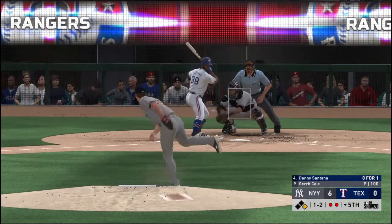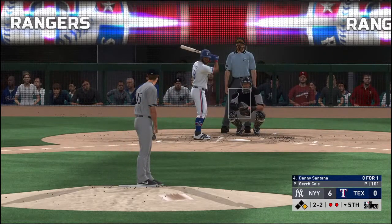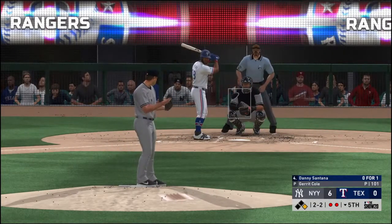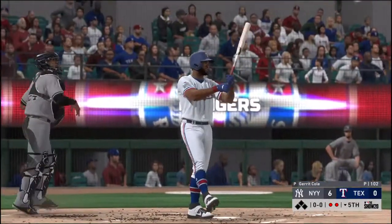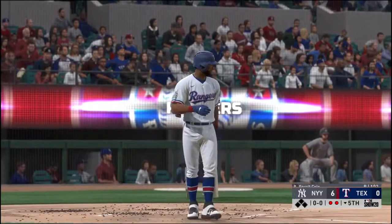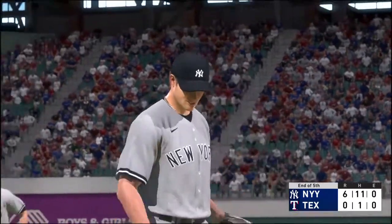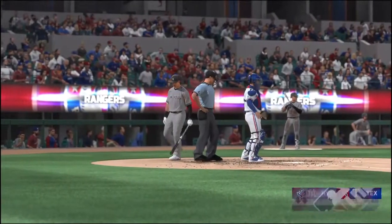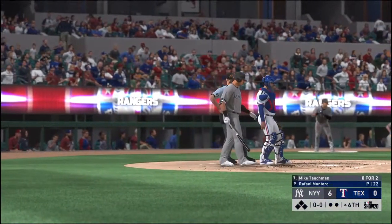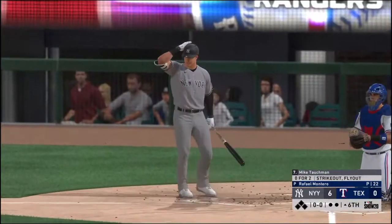The 1-2. 2-2 count. And yet another strikeout here. His 11th of the ball game, and this one ends the inning. One left for Texas. They still find themselves down 6-0. Coming to the plate now, Mike Tauchman. He'll lead things off as they look to perhaps build on an already sizable lead.